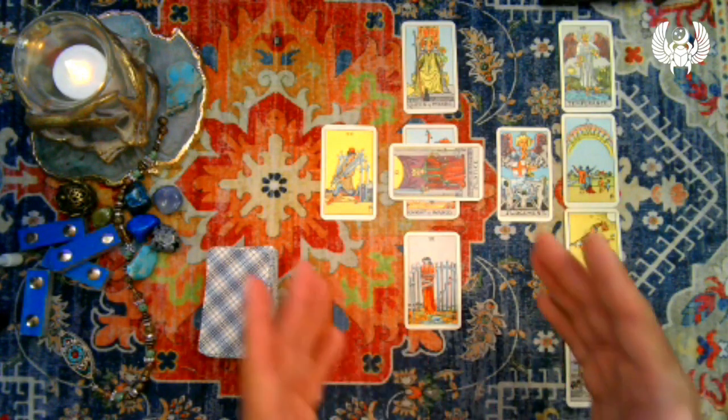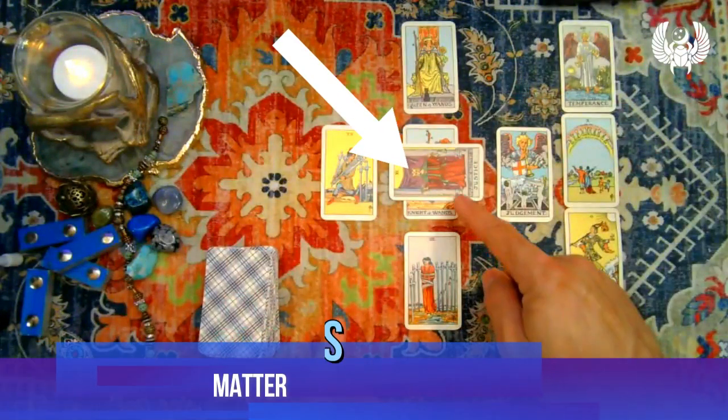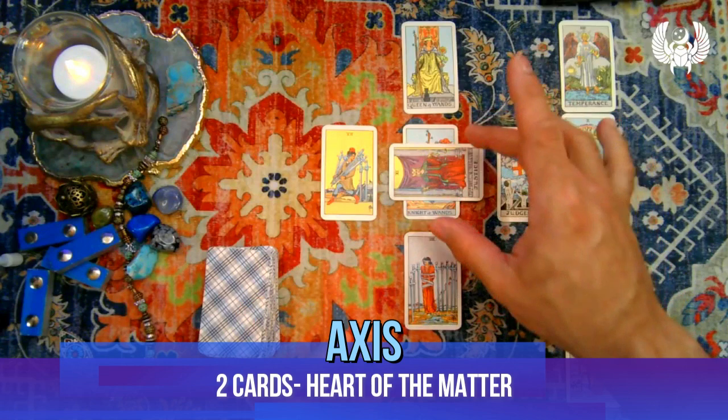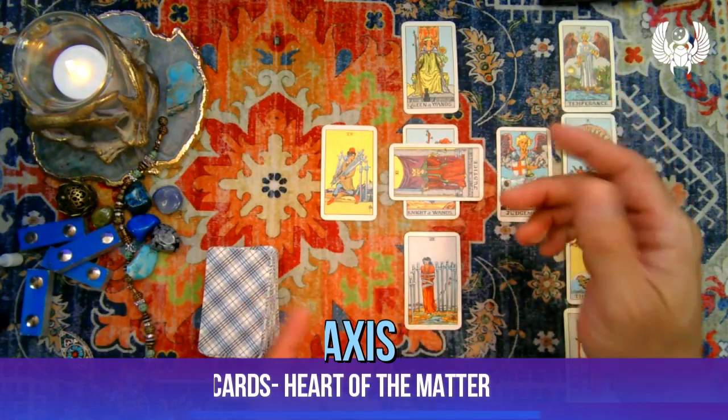Now, the wheel and its axis. Within the cross, 2 cards, the axis, reveal the core of the issue, and in this case, it's energy, passion, and action versus balance and accountability.